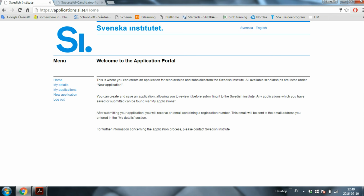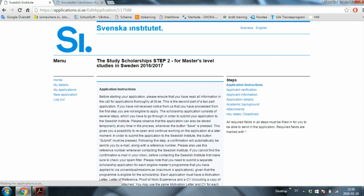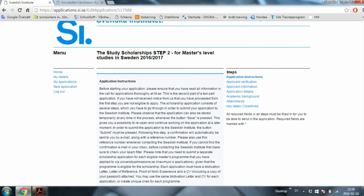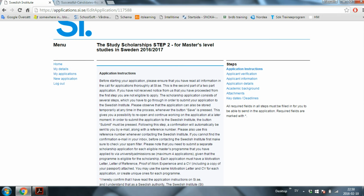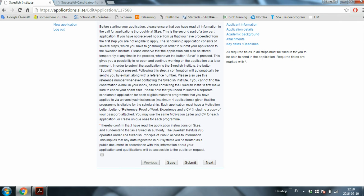Yes, what you need to do is new application. We need to click on the new application, and we can see that instead of step 1, now it's step 2. The study scholarship is step 2 for master's level studies in Sweden 2016-17. We click on that. Yes, in the beginning we can see the application instructions. Before starting your application, blah blah blah, you have to read a lot of things. But what you need to do is click on the box, and then you need to go next.